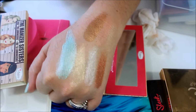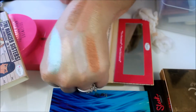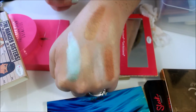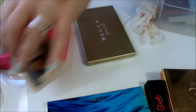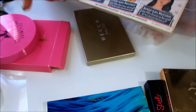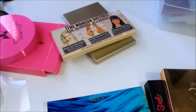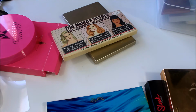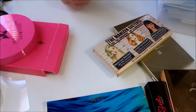I feel like not enough people talk about The Balm, but they're one of my favorite brands, probably because of the retro feel to it that I absolutely love. So there are those 3. And this is coming back. This isn't available right now with all 3 of them. I did get mine at Kohl's, but it is coming back for Christmas, I believe, so you can get your hands on it.